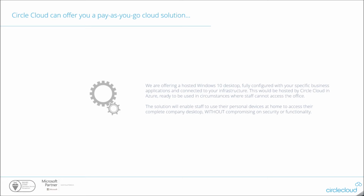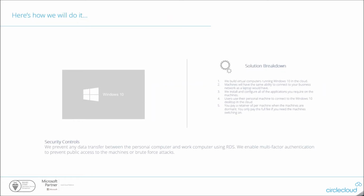We've put some steps in place which I'll go through a little bit later to ensure the security of the virtual machines whilst using them from a personal desktop. So how are we going to do this? Basically what we're going to do is build virtual machines in the Azure cloud running Windows 10, and these machines will have the ability to connect to the business network, the on-premises network or the cloud network, both if needs be, and they'll connect to the network in the same way that a laptop with a VPN client would, with the same connectivity capabilities.